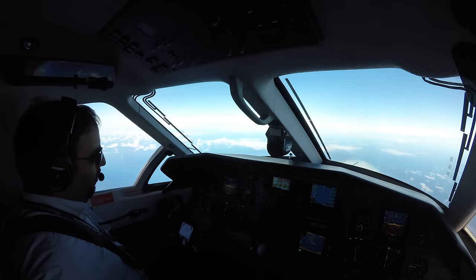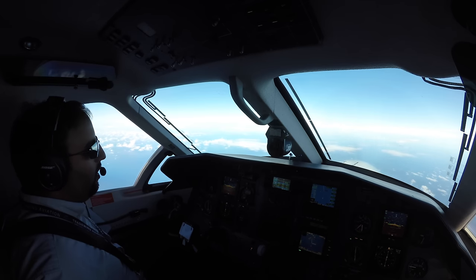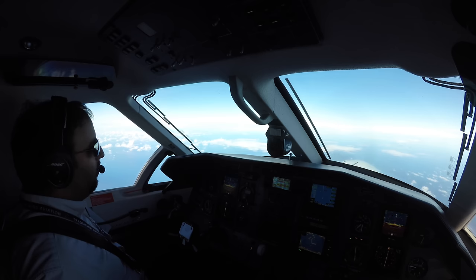The range is also super nice at this point. It's not the fastest single engine turboprop out there, but it's one of the best ones. You can fly nonstop from somewhere on the southeast coast to Puerto Rico without having to stop for fuel.